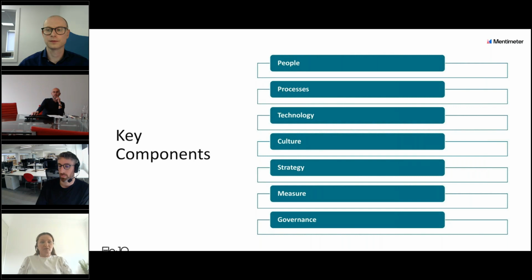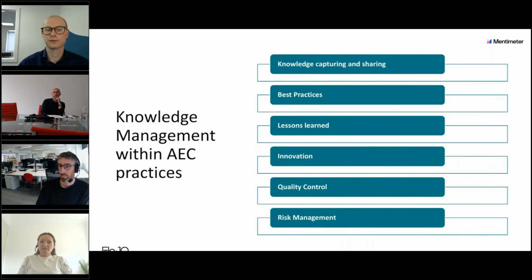But then if we're thinking, well, how do practices actually use this? I've just put some examples of how knowledge management is used within the AEC market. The first, we've got capturing and sharing. I think that is key, but you've got to think why. You're ensuring that the knowledge is not lost. If you think of knowledge as in a person, because you can have experts in each field, what happens if that person retires or leaves the organization? So ensuring that that is captured in real time is key. Because remember, people don't know what they know, and they also don't know what they don't know. So recording it in real time is key.